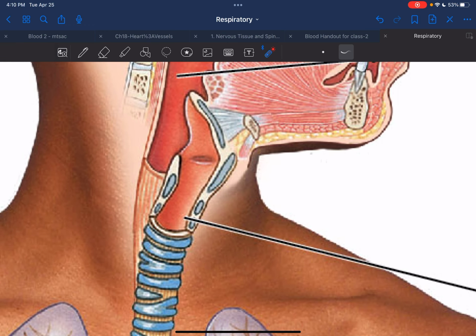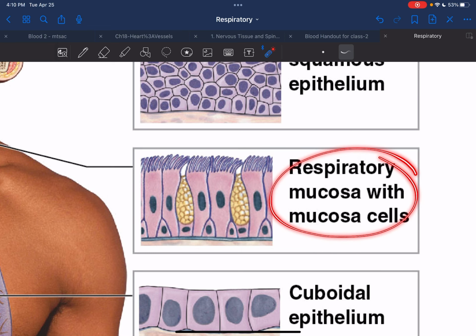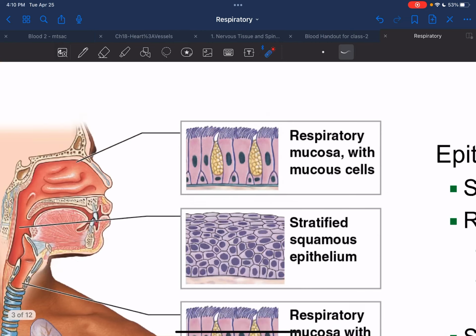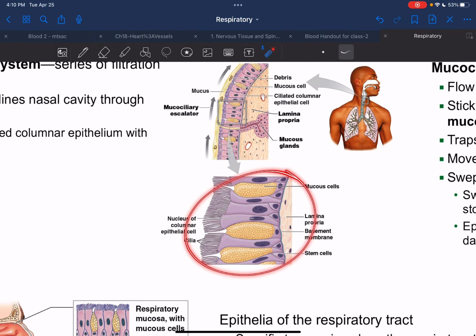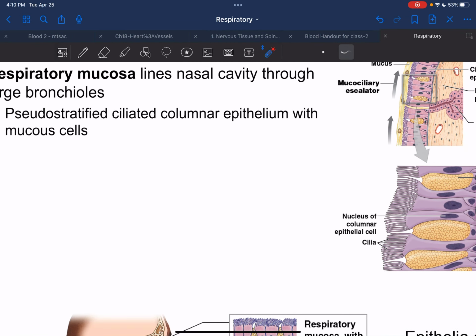And so now we are going into the larynx, not the esophagus, because the esophagus will have something different. But in here, we have our respiratory mucosa, which is going to be the same thing that we encountered in the nasal cavity, which was our pseudostratified columnar epithelia, or this same tissue here, which is written here for you. Pseudostratified columnar epithelia with cilia. And don't forget about our embedded mucus cells, which are goblet cells.